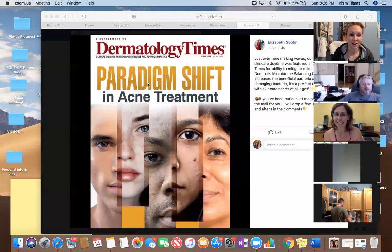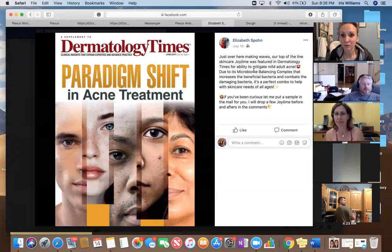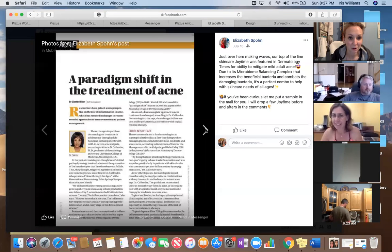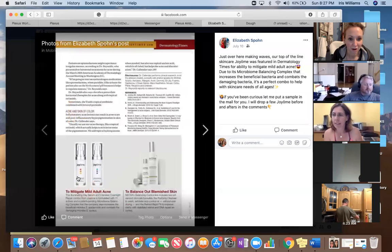Okay, check this out. This is Dermatology Times, and our Joyome was just featured in this magazine. It was featured for its ability to mitigate mild adult acne due to its microbiome balancing complex that increases the beneficial bacteria and combats the damaging bacteria. It's a perfect combo to help the skincare needs of all ages. Here's the article about it. It's called A Paradigm Shift in the Treatment of Acne. And here is our product. Check it out.